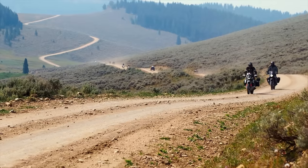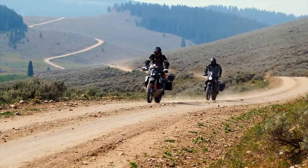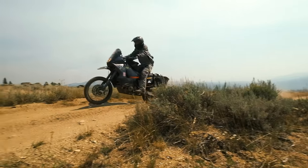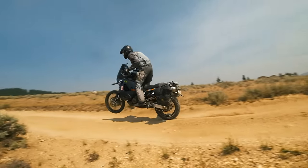I would say that the highlight of the trip for me was riding shoulder to shoulder with Bryce, just like the old days, and experiencing a route that was just by far, I think, the most fun BDR route that I've ridden. I think we've done it right. We've found a mix of the right riding terrain and the right scenery.